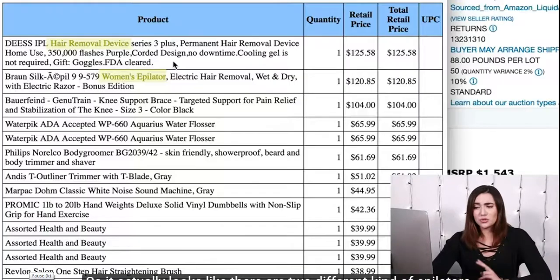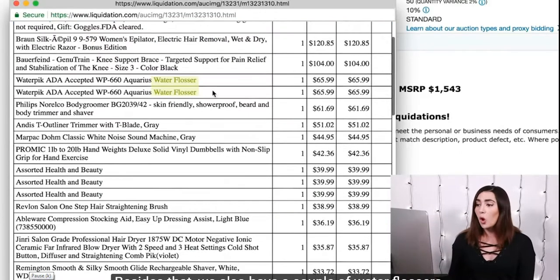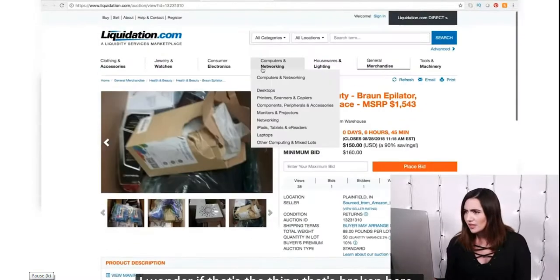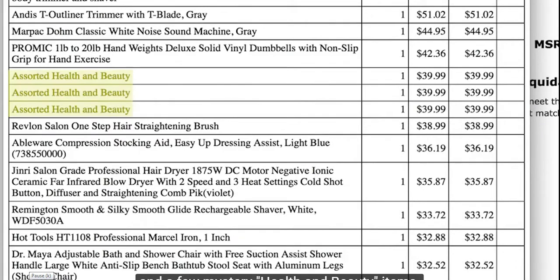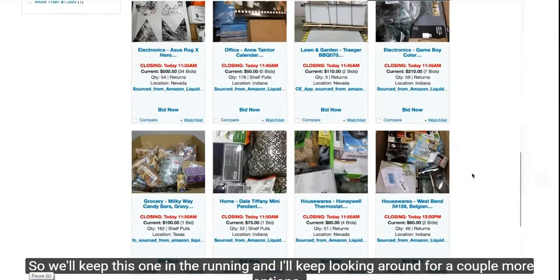So it actually looks like there are 2 different kinds of epilators, which are electric hair removers. Besides that, we also have a couple of water flossers, a white noise sound machine. I wonder if that's the thing that's broken here. As well as a lot of hair styling tools and a few mystery health and beauty items. So that's the general gist of this package. So we'll keep this one in the running and I'll keep looking around for a couple more options.